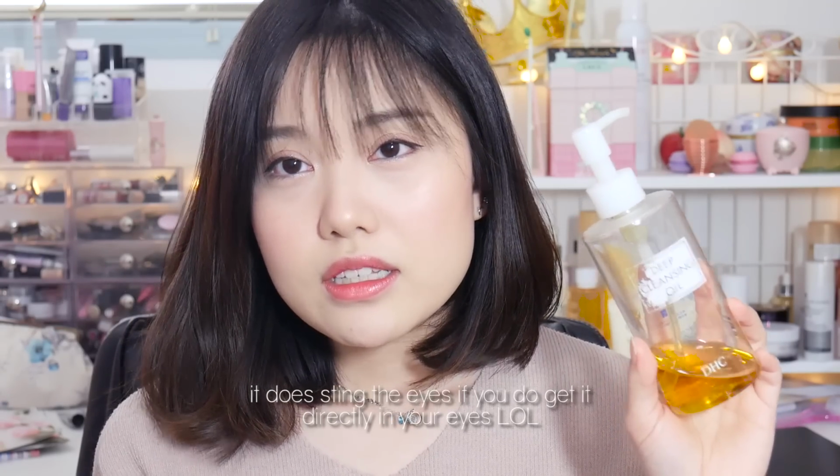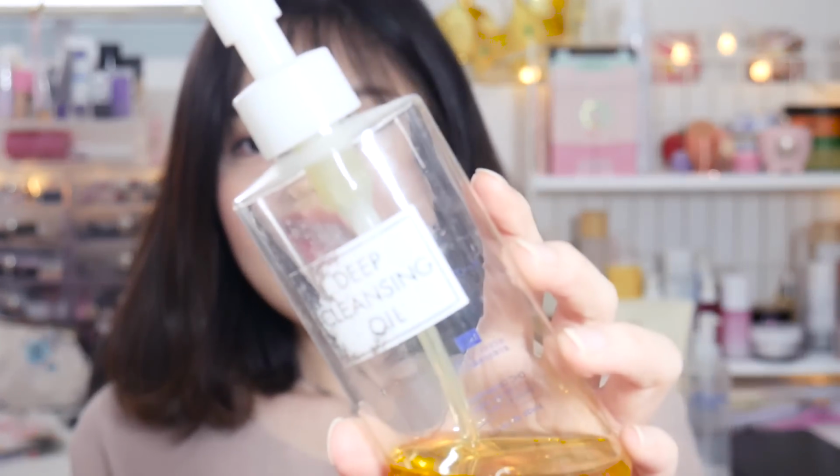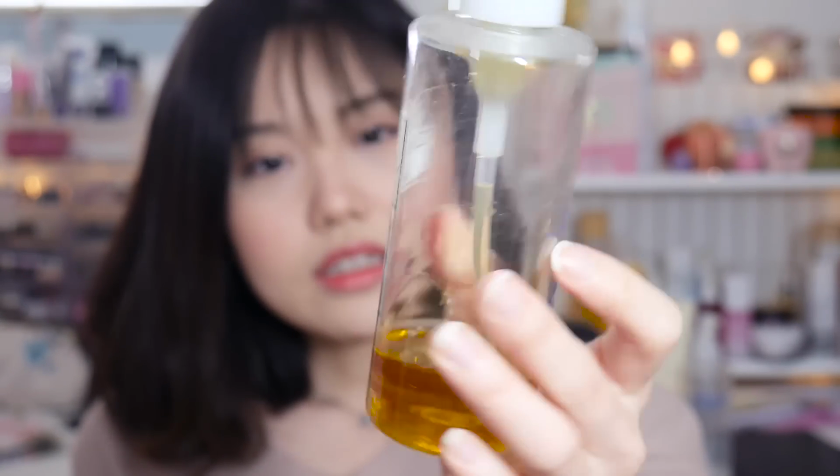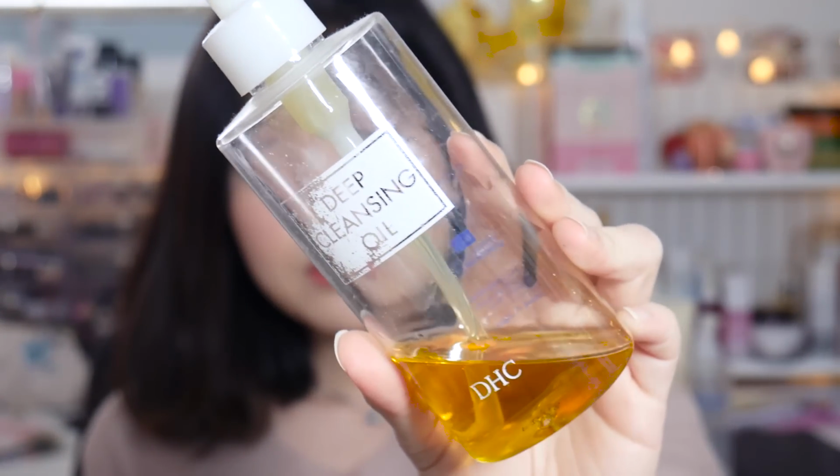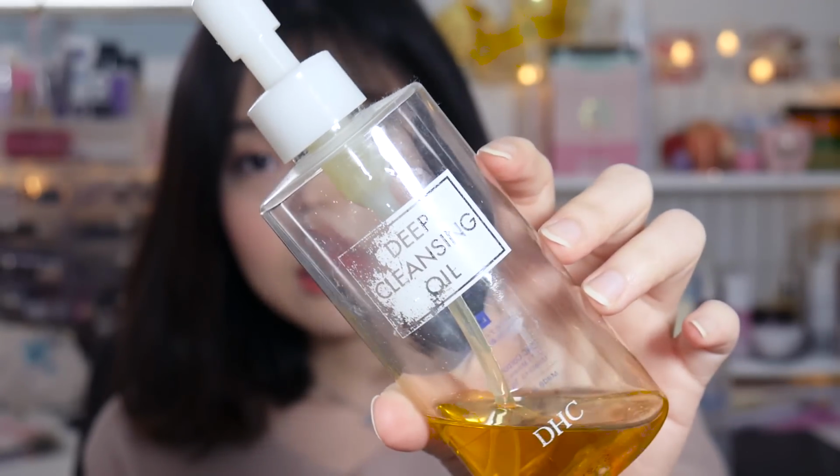But this one right here is a little bit more expensive. How many mils is it? I can't remember the fluid ounce or the mils. Oh, it's 6.7 fluid ounces or 200 ml, and it has lasted me quite a while.